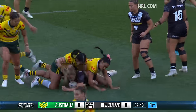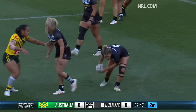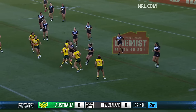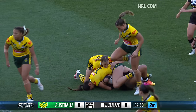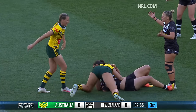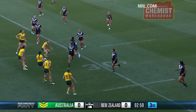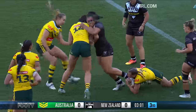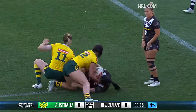How are these conditions? Yeah, conditions are really good down here, Speedy. There's a bit of breeze around, and as you can see from the kickoff from the Jillaroos, it's favouring the Australians in this first half. It's coming from the northwest, right behind the Australian team. So the Kiwi girls, they'll be put under a lot of pressure, but I think that's going to be the case for the next 40 minutes with this breeze behind the Australians.